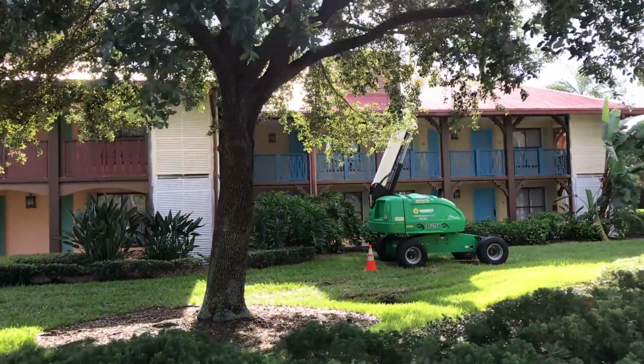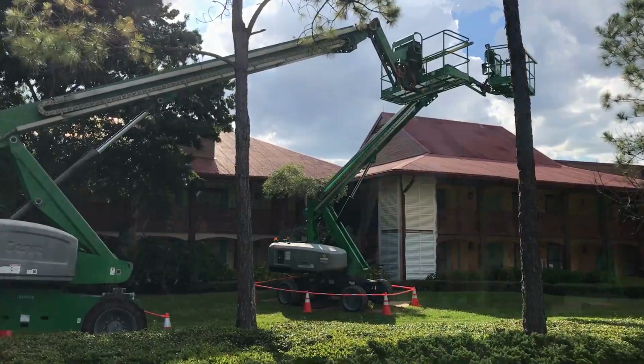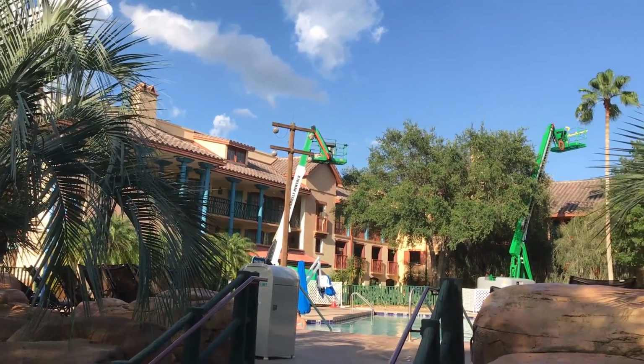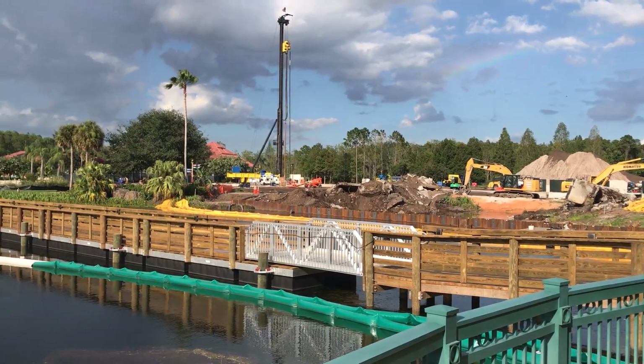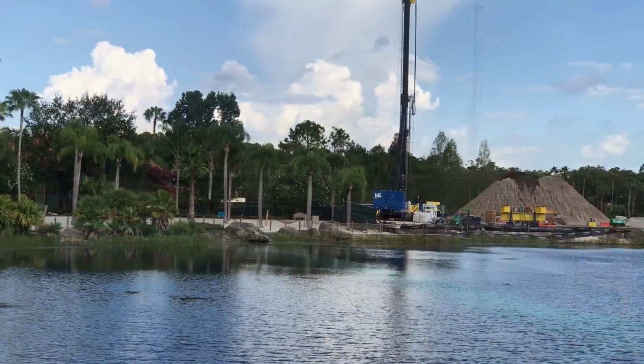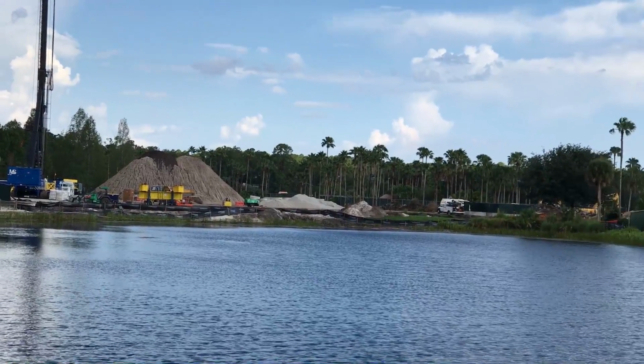There seems to be quite a bit of touching up of the paint, as there are green lifts throughout the resort. The quiet pool in Ranchos is surrounded. The biggest change was the new bridge from Cabanas to the El Centro area. It seems they now have what they need to have blocked off to really get going on the new tower.